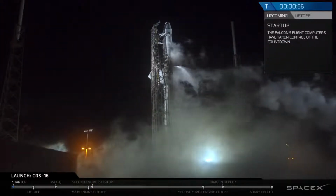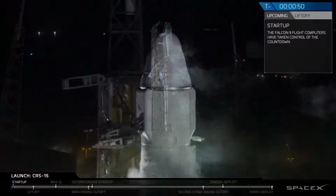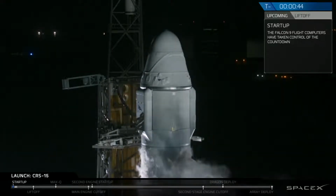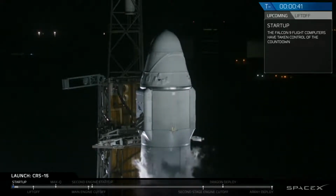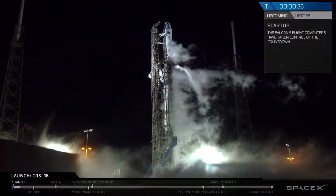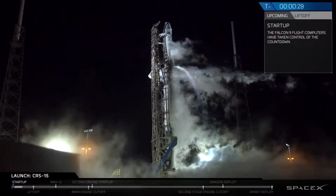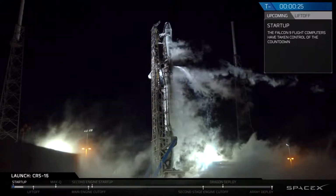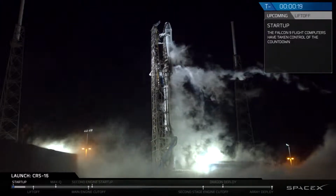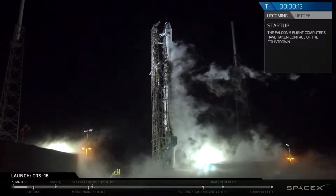Vehicles and startup. Go for launch. Gas closeouts complete. Stage 1 tanks press for flight. 2 minutes, 13 seconds.